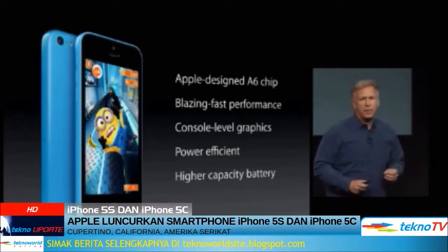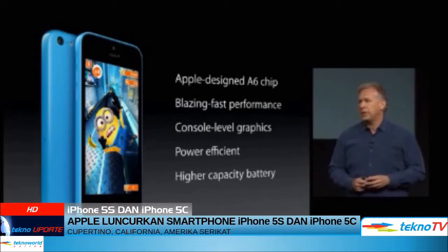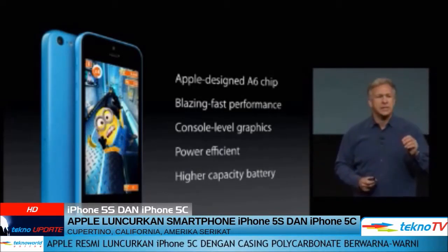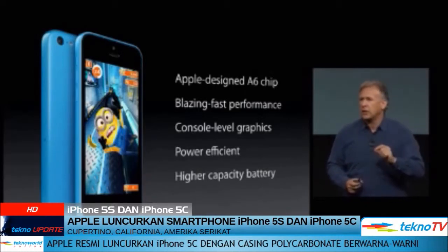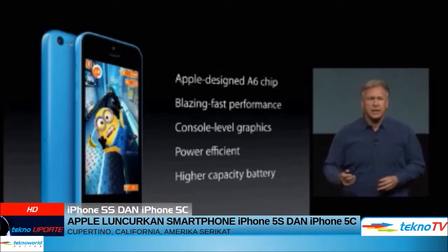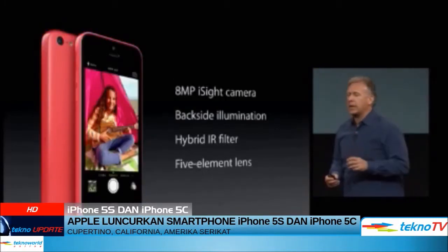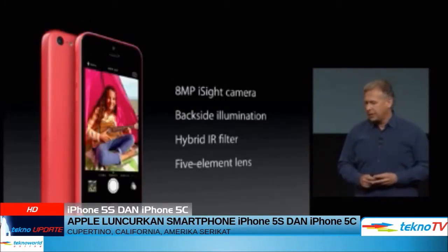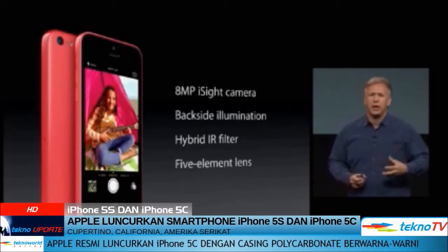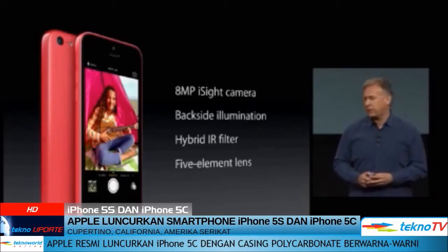Inside, it's powered by an Apple-designed A6 chip that gives great performance and great battery life. In fact, the battery inside the iPhone 5C is slightly larger than the battery was in the iPhone 5 before it. It has the world's most popular camera, the 8-megapixel iSight camera, with its backside illuminated sensor, 5-element lens, hybrid IR filter. It takes great photos.